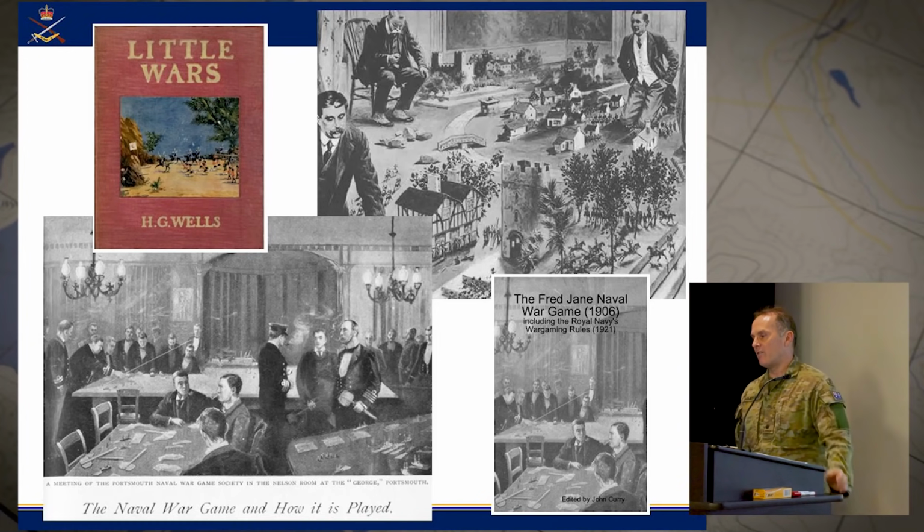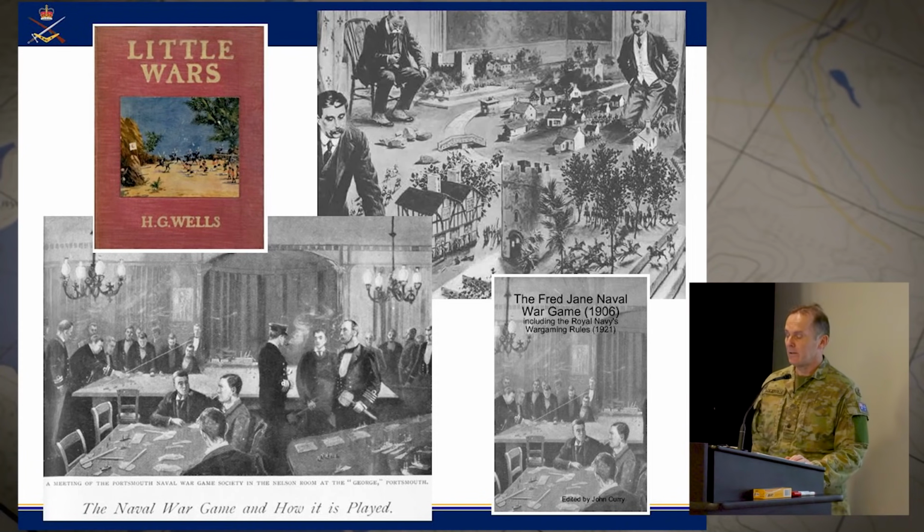Below you can see Fred Jane's naval war game. So Fred Jane actually wrote a set of war games for naval conflict. That set of rules required data, so he wrote some data for the German fleet and the British fleet. That was a separate book. It had all the details about armoured plating, the weapons that were on the ships, etc., which you needed to know to play the war game. Obviously that over time turned into the Janes that many of us know as the Janes reference books. But that's where their genesis came from, and the image on the bottom of the slide is the game being played by members of the Royal Navy as a form of PME.